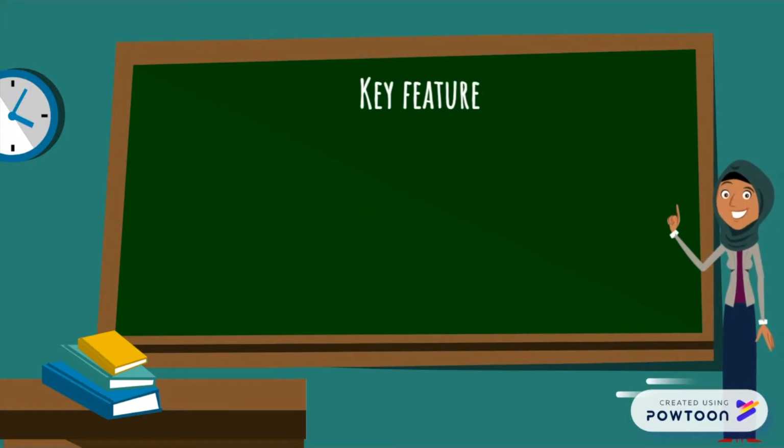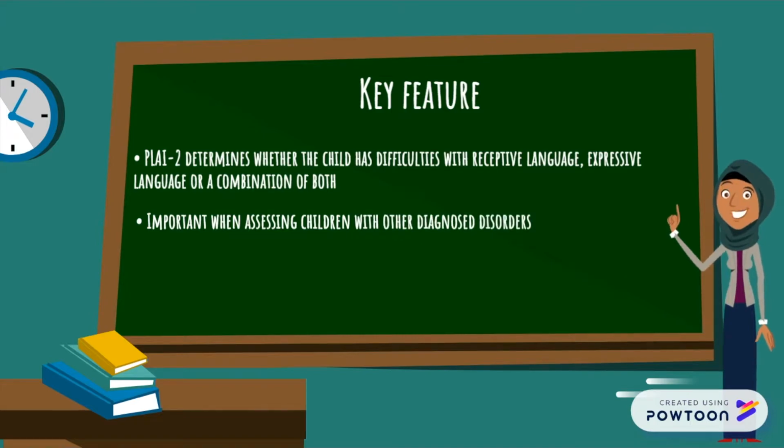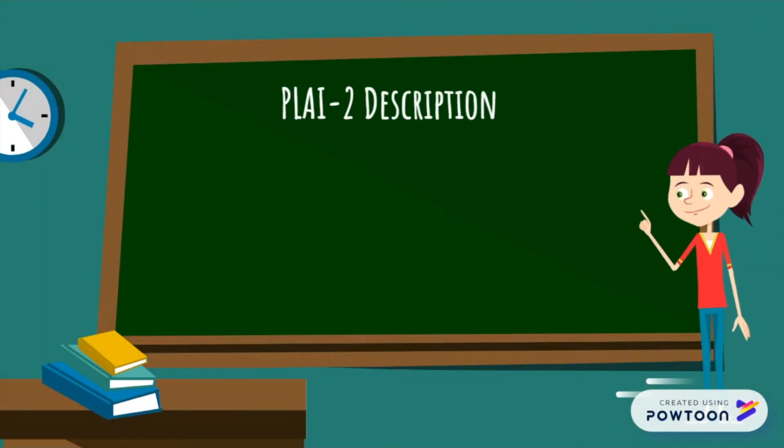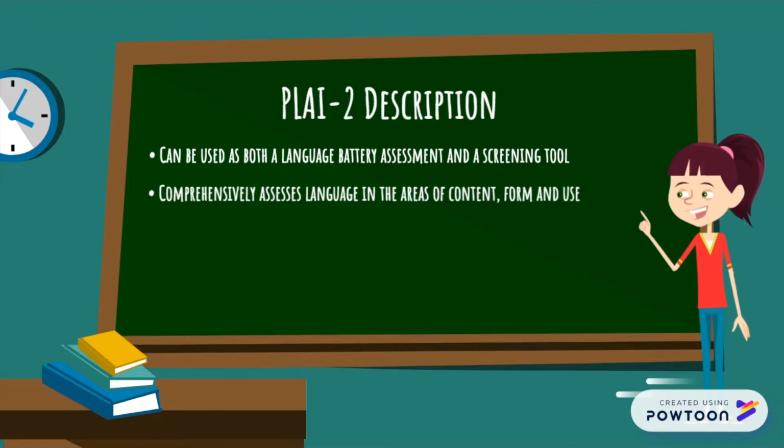A key feature of this assessment is being able to determine if a child has difficulties with receptive language, expressive language, or a combination of both. This is very important when assessing children who have been previously diagnosed with other disorders, such as autism spectrum disorders, aphasia, deafness, or other developmental disorders. The PLAI-2 can be used as both a language battery assessment and a screening tool to comprehensively assess language in the areas of content, form, and use.